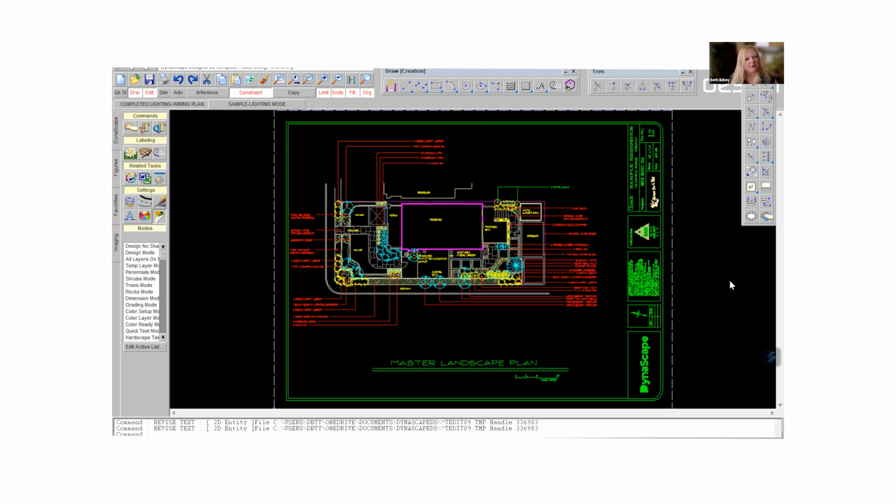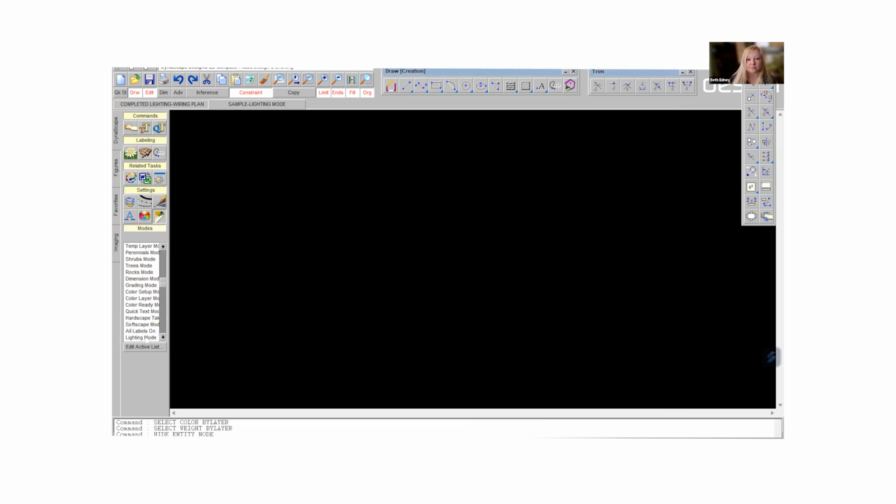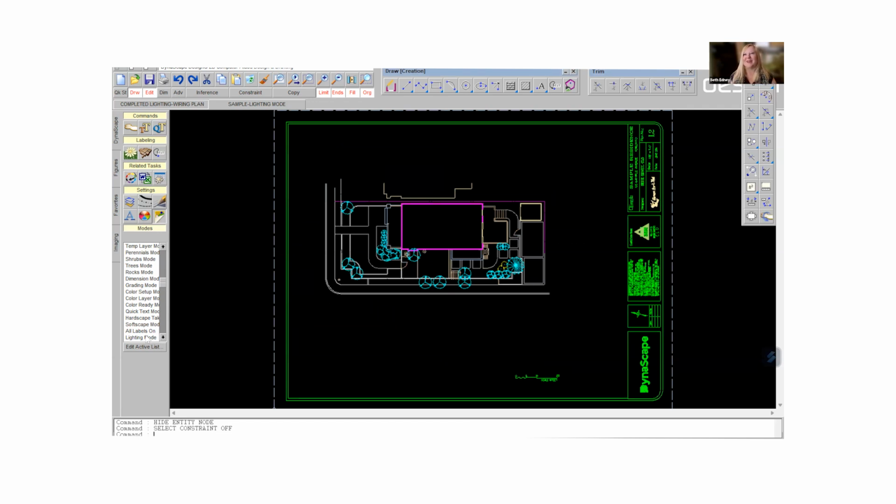I think a lot of Dynascape users do not use all their layers to their best advantage, and I know for a fact most people do not use modes. Modes are in your settings over here, just underneath that pencil. It looks like a rolled up drawing. Most people I know are in the default mode, which is your design mode, which is what I'm in right now. But if I scroll down to lighting mode, boom, I'm ready to go.